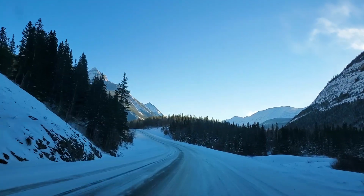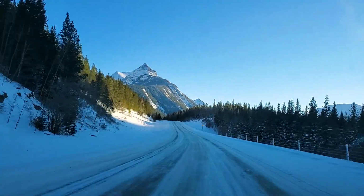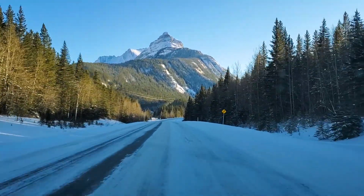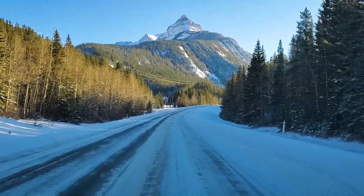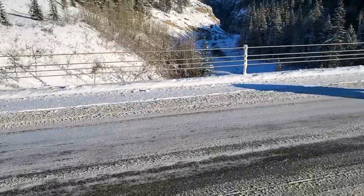So I picked this up dirt cheap. I paid $2,000 for this thing. There's zero rust on it. The interior is mint, as I showed you earlier. And the reason this went under the radar for a lot of people is they don't know an RX300 or 330 is a Toyota Highlander. That's what it is. Same drivetrain. Everything about it's the same. It's just a little more dressed up.